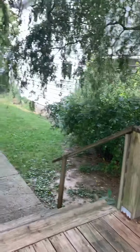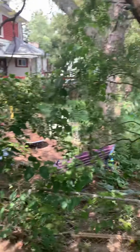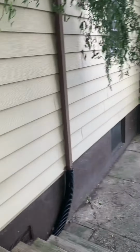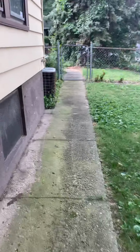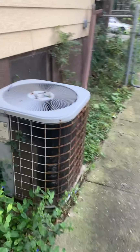And you got a little bit more yard there. And that's kind of all you've got for the back. Low maintenance. The air conditioner over here looks old. Let's take a peek at that. I mean, it's working. It's nice and cool in the house.